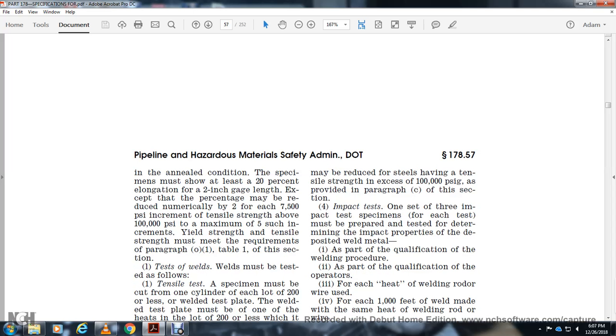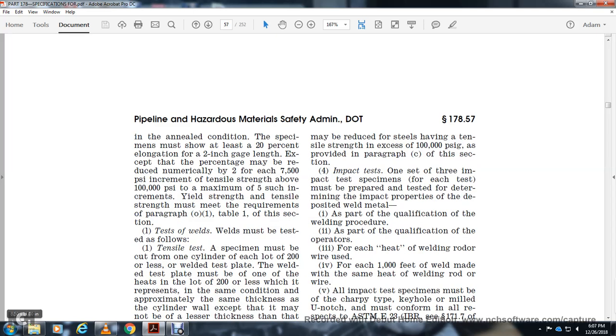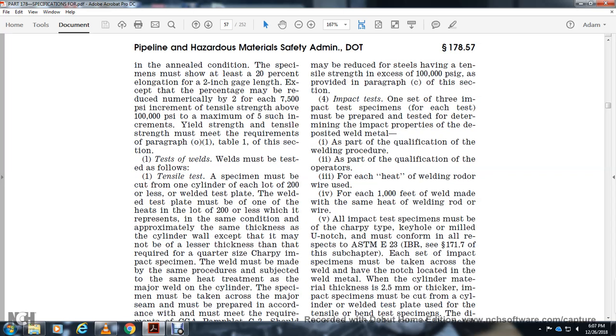Test weld. The weld test must be as follows. The tensile specimen must be cut from one cylinder out of each lot of 200 or less, from a welded test plate. The welded test plate must be of one heat, with the heat in the lot of 200 or less, which represents the same condition and approximately the same thickness as the cylinder wall, except that it need not be of lesser thickness than required for the quarter size Charpy impact specimen.